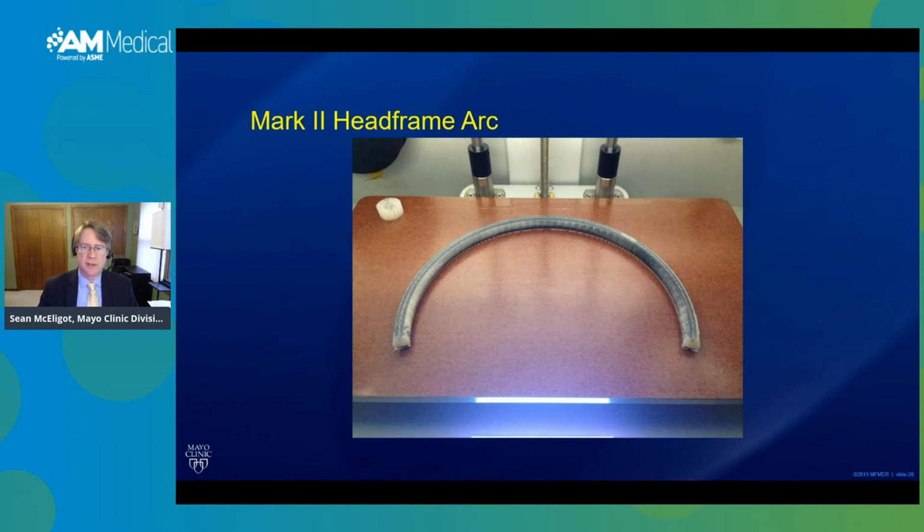This is one version of the arc of the prototype head frame you saw earlier. The previous picture of the final prototype had a glass reinforced arc. This one is carbon reinforced. Another example will come up soon. The retainer clip for a label cutter was made on the Mark II.